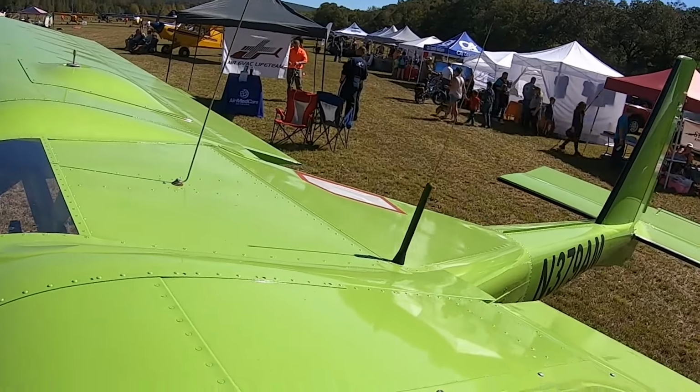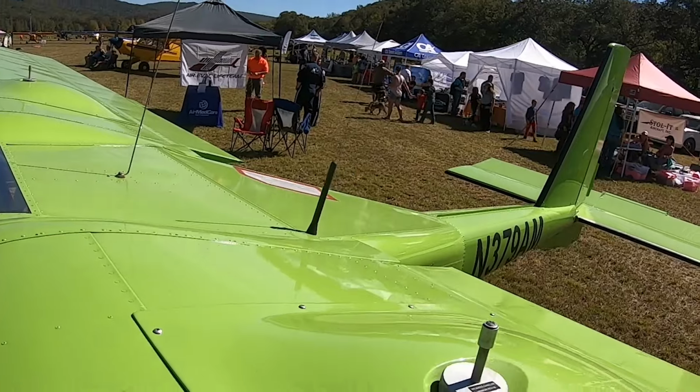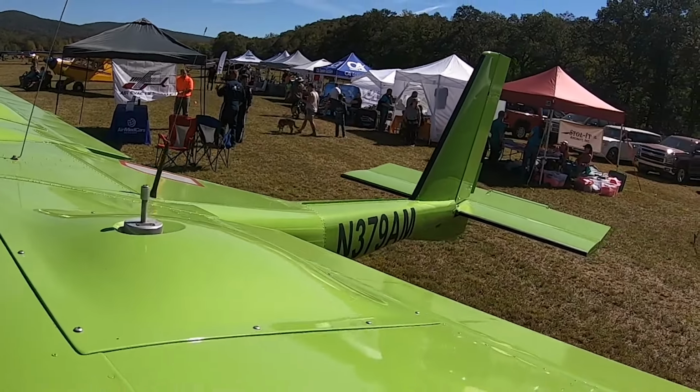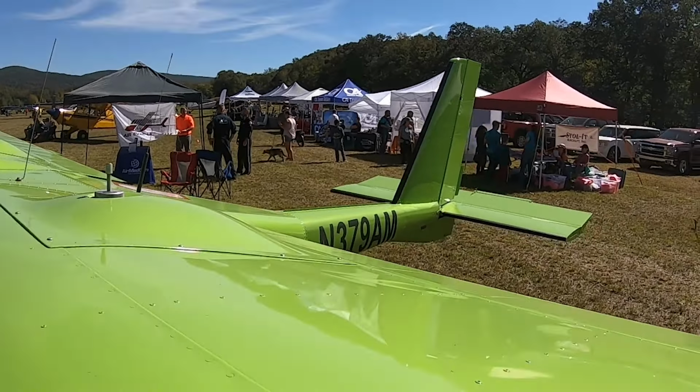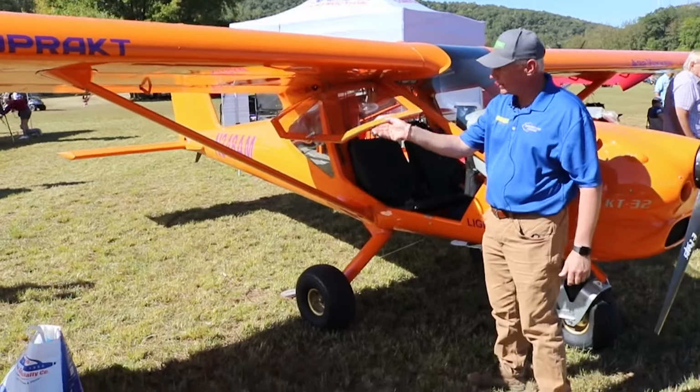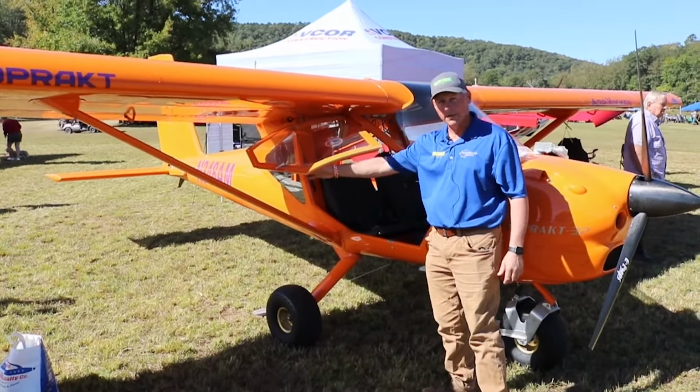What we're looking at here is the A32 model, and you'll see a lot of differences if you start looking close. You're going to see the whole tail cone is kind of rounded, where the other one is more of a boxy look. The doors are different. You're going to see a lot better sealing in the doors. The door latches are different.